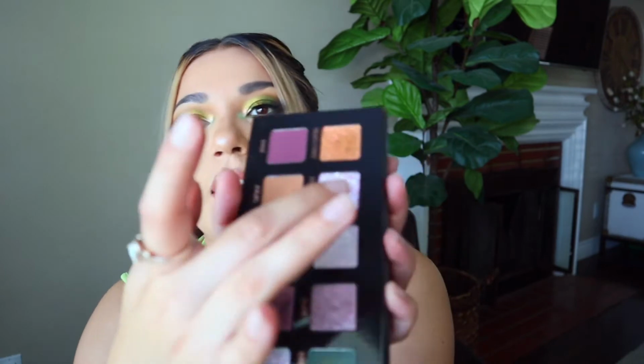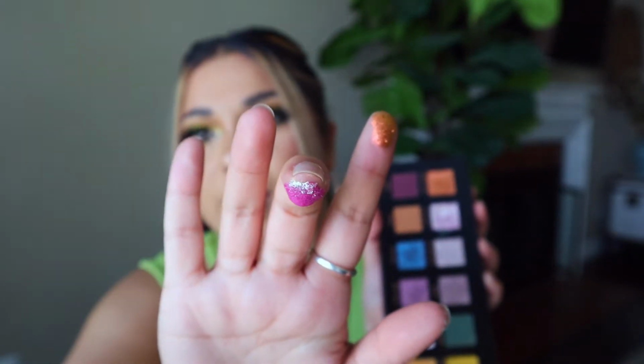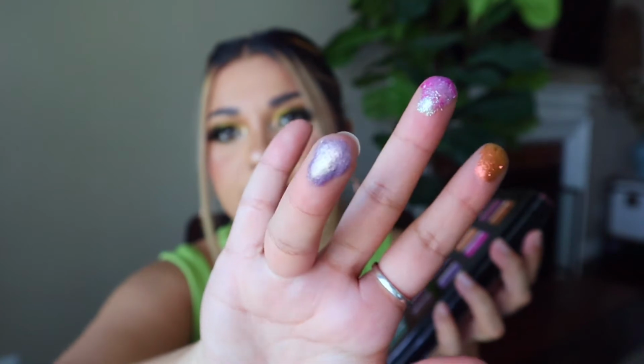This is Passport. Passport's a little more chunky, on the chunky side. I don't know if you can see, it's a little coming off. That one's Passport. It's like dark purple to blue. It's so beautiful. So Excited. That's So Excited. It's like a pale purple. I like it. It's more like gray tones.